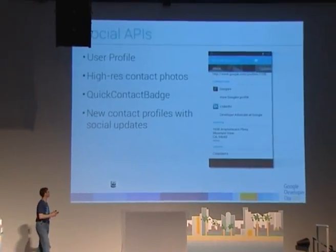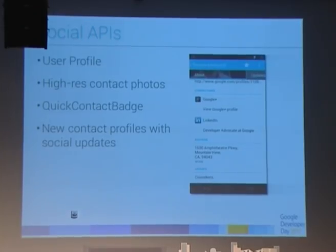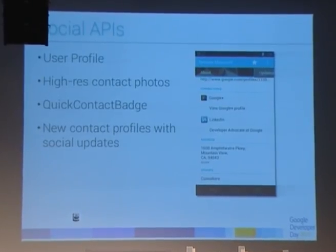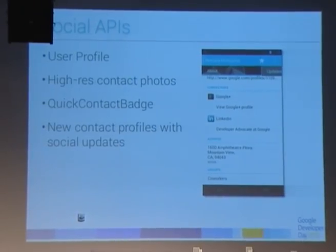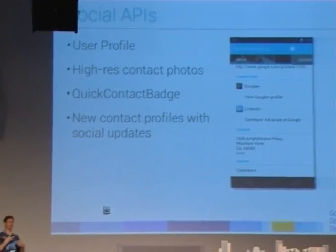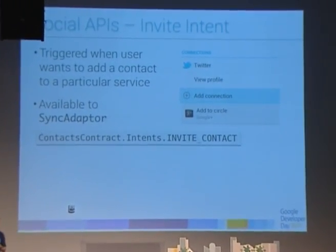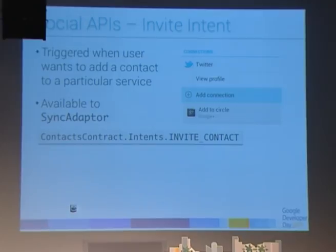We have the new social API, a better, richer, more integrated way of interacting with your contacts. This is all part of our grand strategy to give you powerful ways to make your applications more social, to have your applications interact with people. This ties together some databases that you used to have to access separately. And the invite intent: we provide a nice, easy, standard way for you to invite people to share with you on your social networks and social applications.